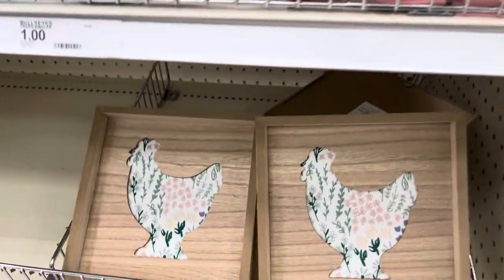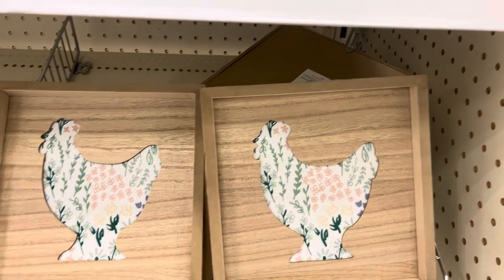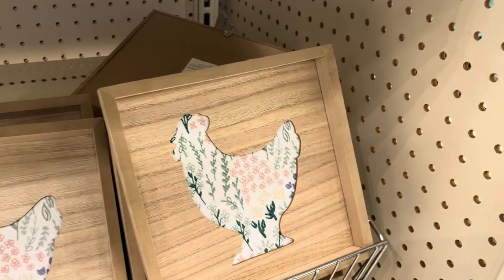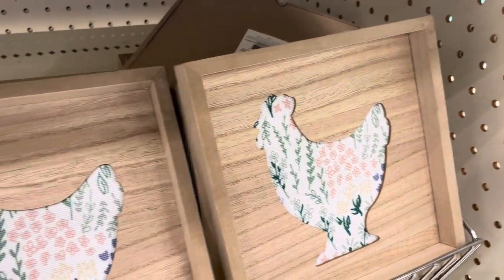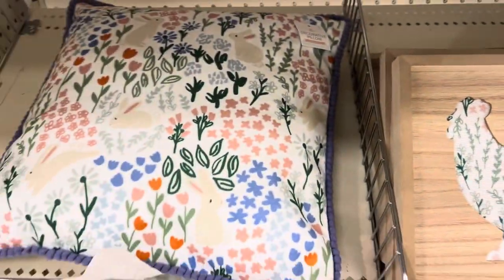And before I go, look at this. This is also cute. It matches the pillow perfectly. This is for $3. So it's a good accent as well. Just brought the pillow over so you can see the two together.